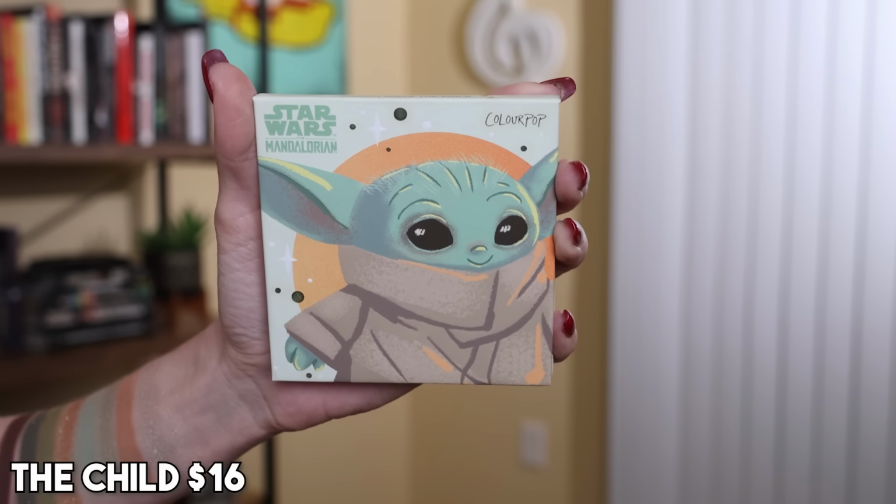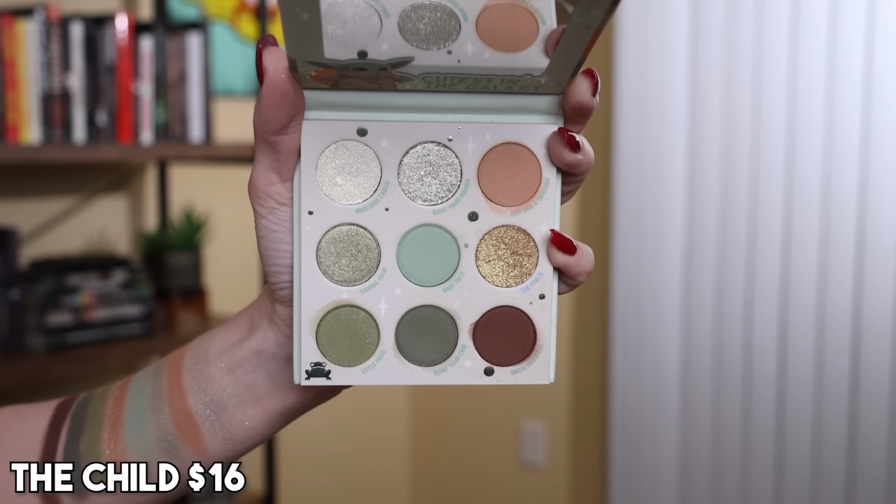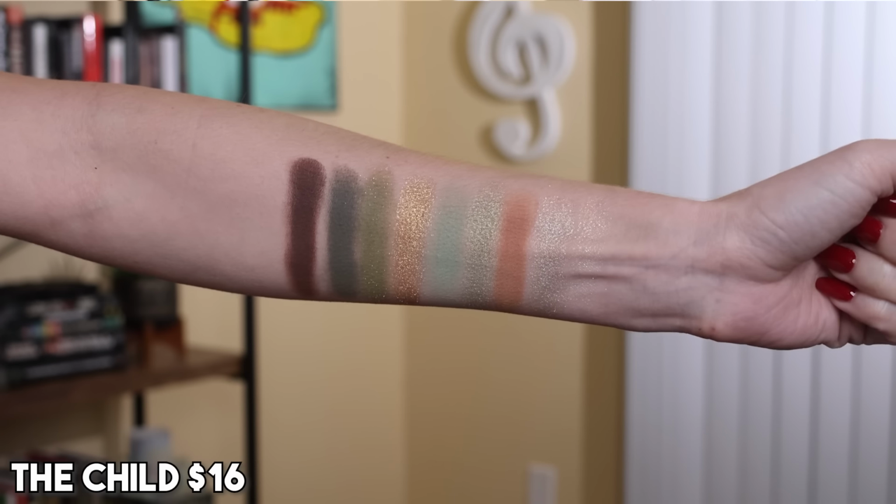Coming in at number 15, I have the Star Wars The Mandalorian The Child palette. I own a handful of Star Wars themed palettes that you're gonna see come up as we go. This is the least favorite one that I have, but I still really like it a whole lot. I think the quality is very good. The mattes are not super hard pressed in the pan. I don't have a problem building it up, getting it to the pigment I want, light to deep in terms of the mattes. The shimmers are very pretty. I think this is a really nice palette.